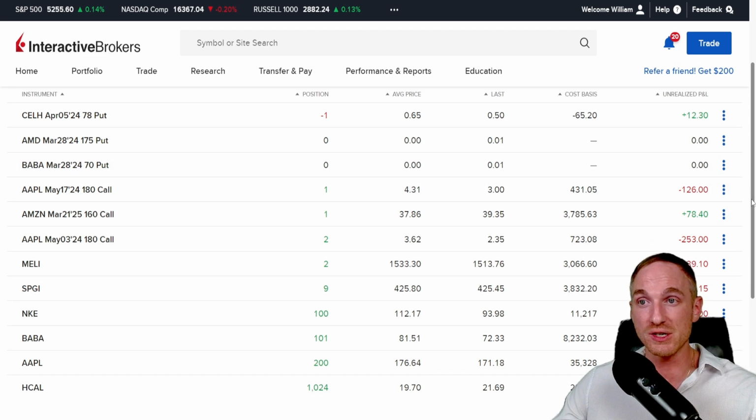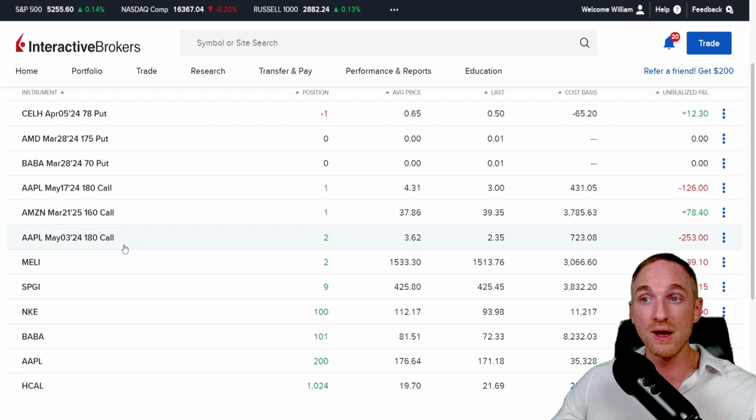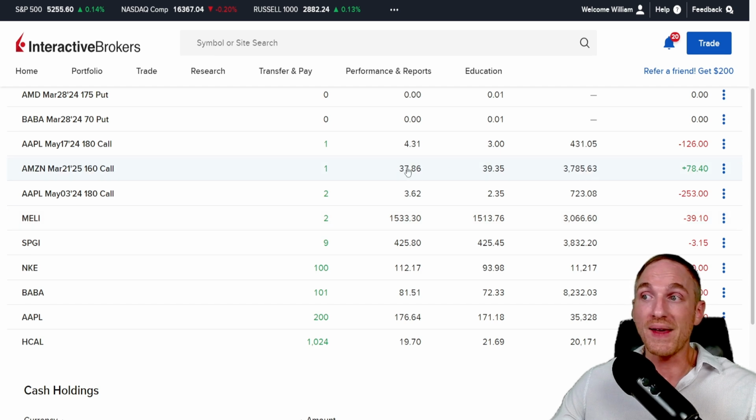We still have the rest of the positions as well here. Apple calls for the month of May still on deck. Even though we're down on them, I'm still fairly confident in Apple's ability to put in a few green candles in a row, guys, which would really bring these calls back to the positive side. Really don't need to hit 180, although 180 would be nice here before the month of May, and I do think it is achievable.